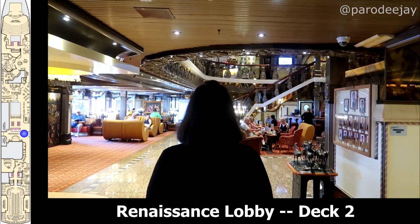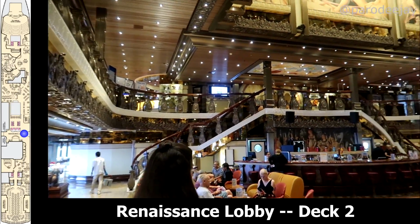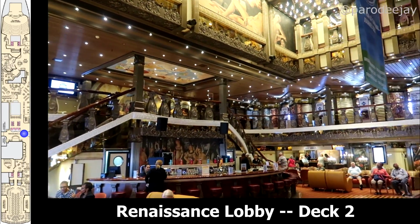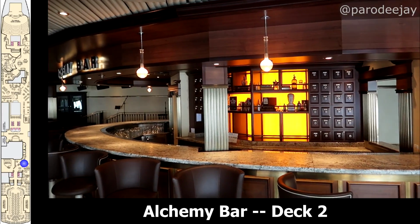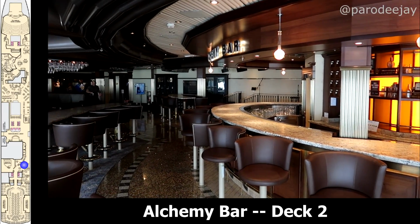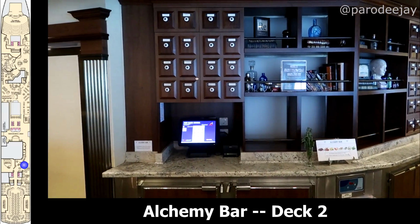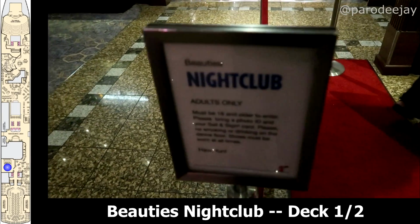Now jumping back to the lobby, we still have the aft of the ship that we need to explore, so we'll take one more pass looking up toward the stage here in the lobby. Jumping back to the Alchemy Bar, where they've got the prescription to cure whatever ails you. They've got a really interesting drink menu back here, and a lot of concoctions on there to heal whatever ails you.